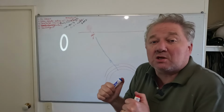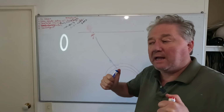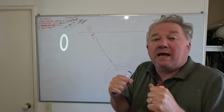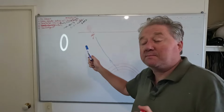And as it pushes its way up this zone of weakness, this fault zone, it's applying phenomenal pressure and a phenomenal effect on the surrounding rocks. And it's pushing these rocks apart. And the more it pushes apart, the more that it sucks up stuff from down the bottom.